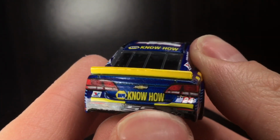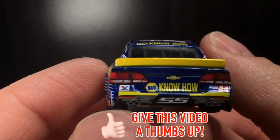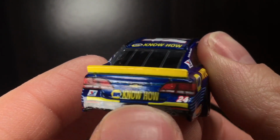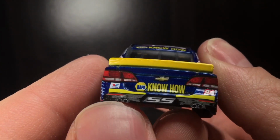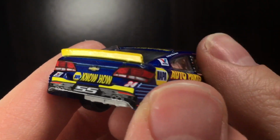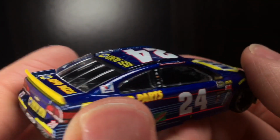You got NAPA know-how there. You got the bow tie. You got the 24. And for whatever reason, the rookie stripes in 2016, but it's kind of like a weird cutout wedge there. You got the Valvoline logo there. Got the 24. Got the giant Chevrolet bootleg exhaust. You got 2 exhausts here, and you got 2 here, right? And then you got 2 over here. So guess what? You got a crap load of exhaust pipes on the back end of this car. Of course, the spoiler is painted yellow, which is always nice.